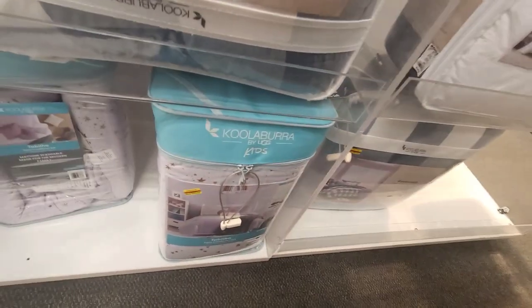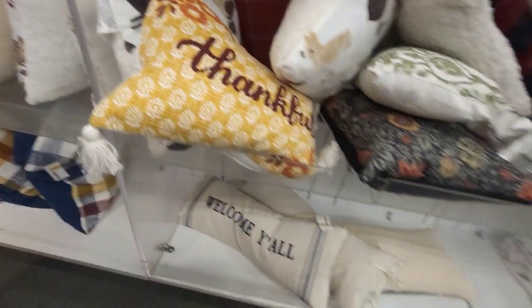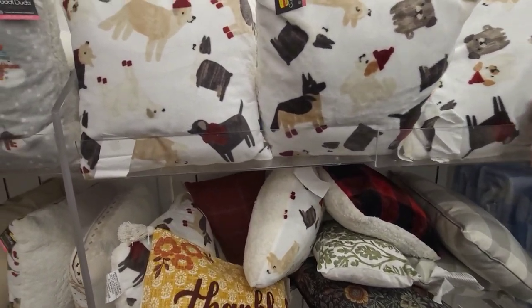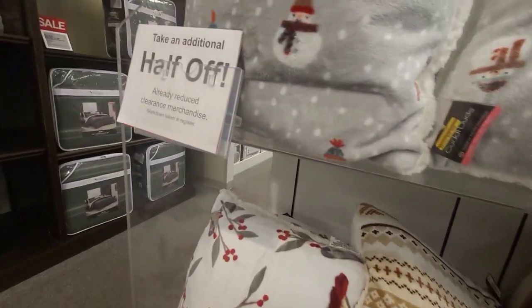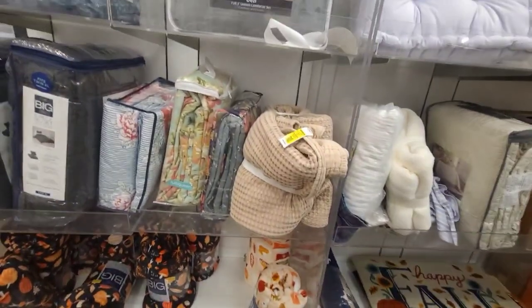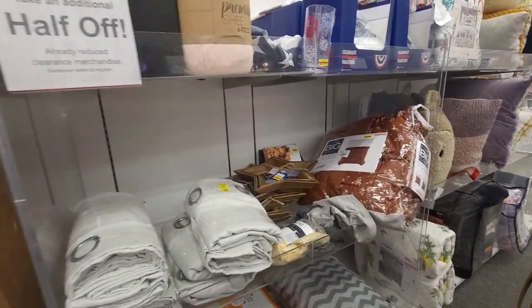They did have comforter sets for kids that were the UGG brand. These are cute in this little star print. They did have lots of pillows, blankets, seasonal ones, but a good price if that's what you're going for. This would be a good time to pick up some seasonal stuff and just put it away for next year. Curtains.